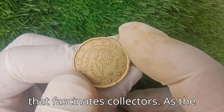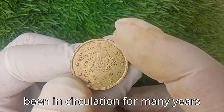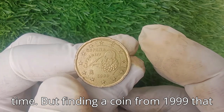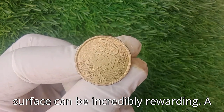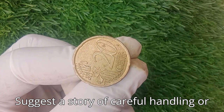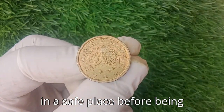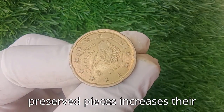Another aspect that fascinates collectors is the condition of the coin. Coins that have been in circulation for many years usually show signs of wear. Edges soften, surfaces scratch, and details fade with time. But finding a coin from 1999 that still retains sharp features and a clean surface can be incredibly rewarding. A coin preserved in excellent condition suggests a story of careful handling or unexpected preservation. Perhaps it was kept in a drawer, placed in a collection early on, or simply forgotten in a safe place before being rediscovered. The rarity of such well-preserved pieces increases their desirability.